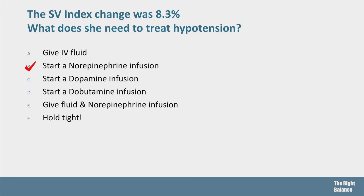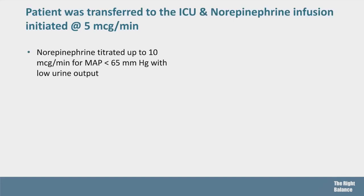We did the leg raise test. The stroke volume change was only 8.3%. So that is predicting the patient is no longer preload dependent and will not be a responder to fluid. So they're going to third space. If I give this patient a liter of fluid, they're going to third space all that fluid. So obviously now we've got to go to the ICU.